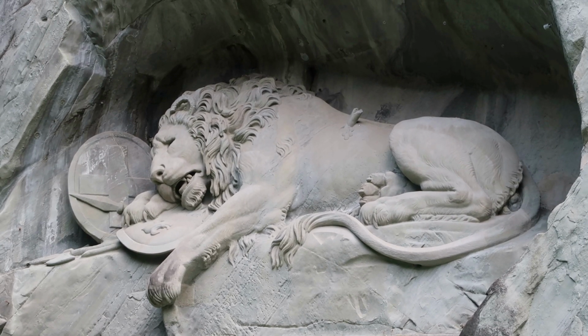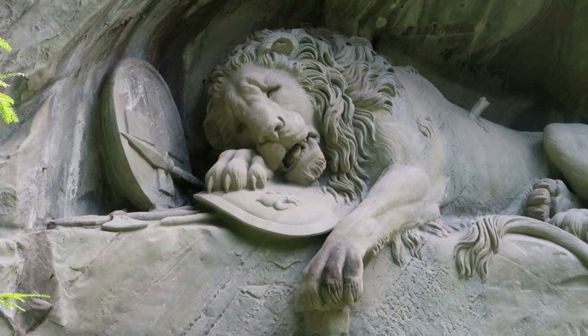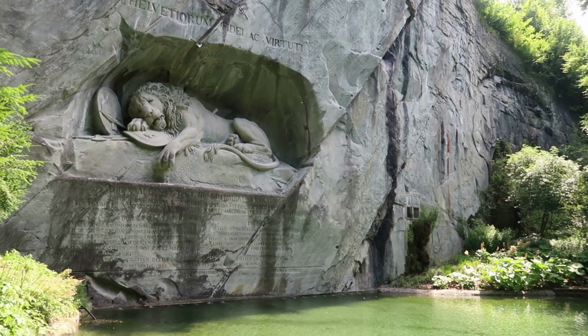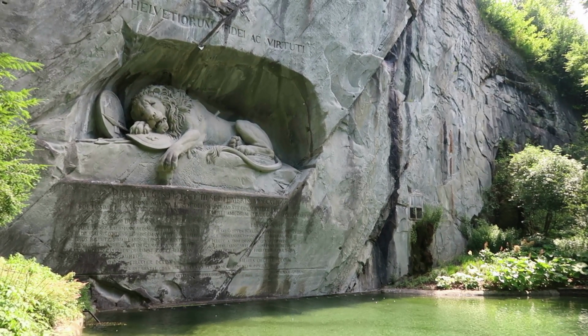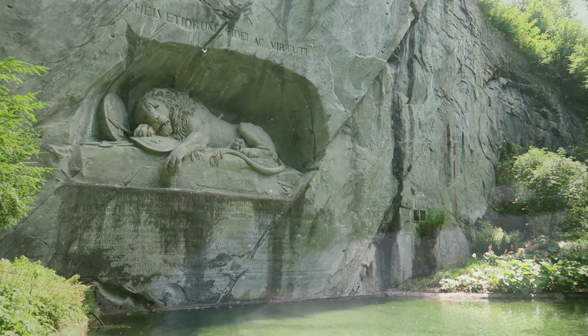The regal lion is depicted here dying from a spear wound in his back. It is inscribed above the lion, "To the loyalty and bravery of the Swiss." The names of the officers killed are listed below the lion.